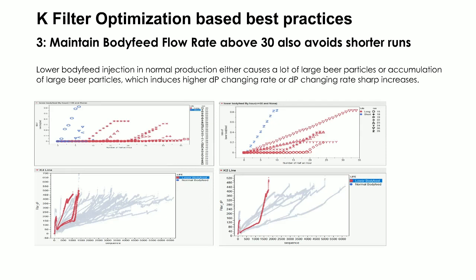And another interesting thing I wanted to share with you guys is, one day after we had implemented this model, I saw from the data that actually the body feed had gone to below 30 in one of the lines. And I casually mentioned to the production guy, I think you will see a shorter run, and let me know if you do that.